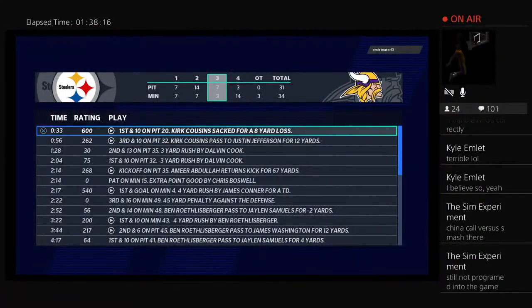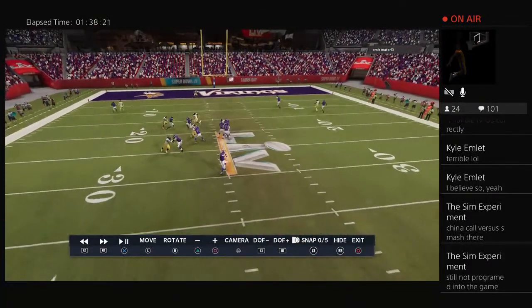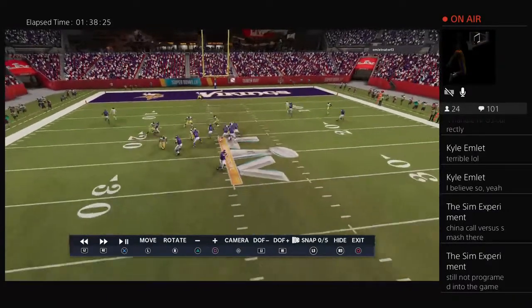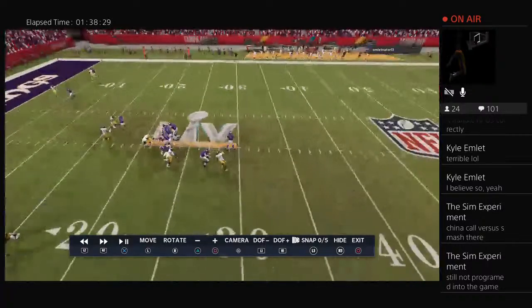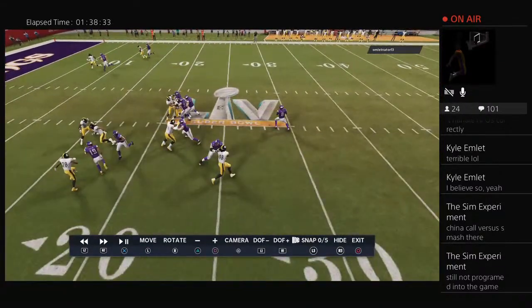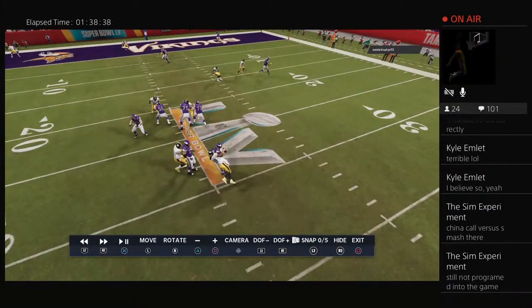Just a pole concept here. What happened here? Yeah, this is straight man coverage. Again, good coverage. I was waiting for some space to clear, but is this Bud Dupree? Bud Dupree kicks the hell out of my left tackle here, does a good little rip and gets a sack.